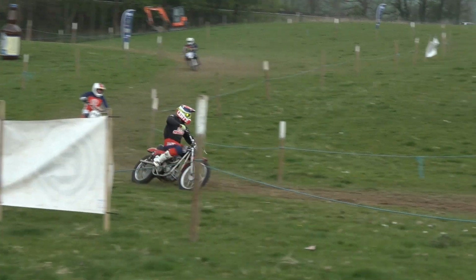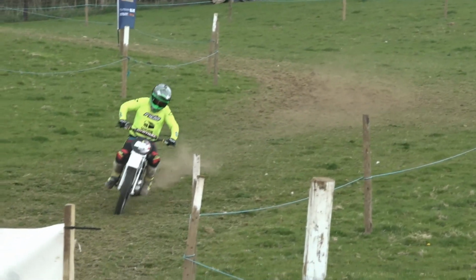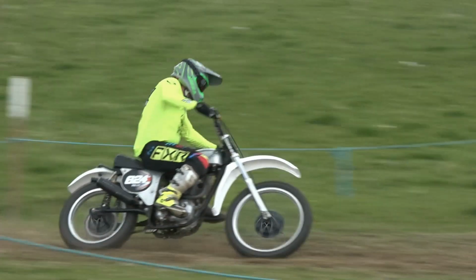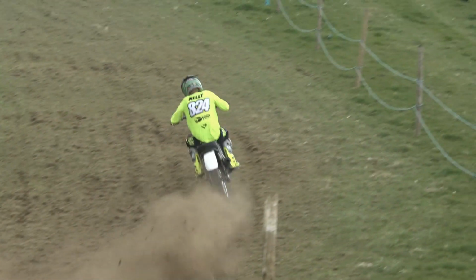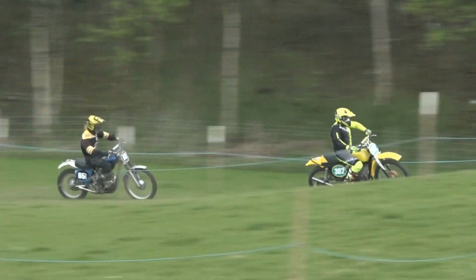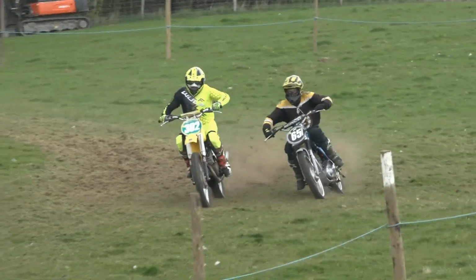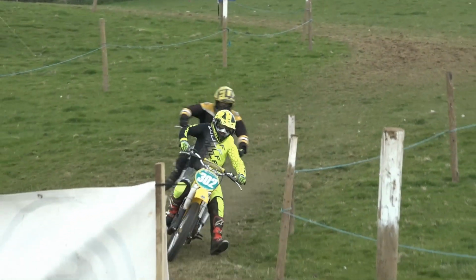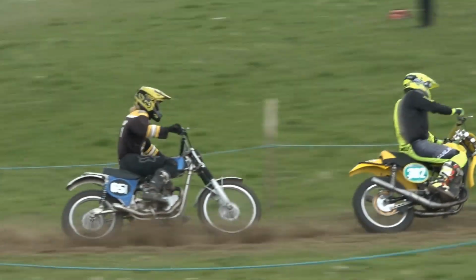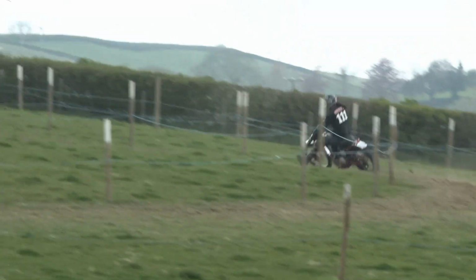So it's still number 26, James Thompson, in second position. There's your third place man, number 824, Lee Kelly on the BSA. He's had another good ride in this race. As we take a look at number 302 again, that's Wayne Partington on the CZ, and number 651, William Beatup on his Tribsa.